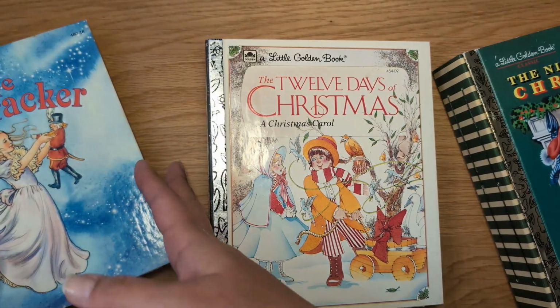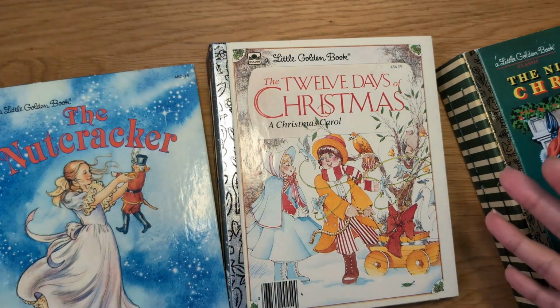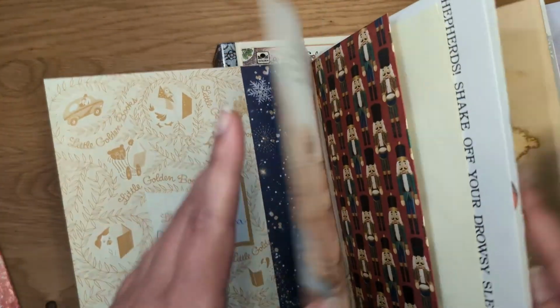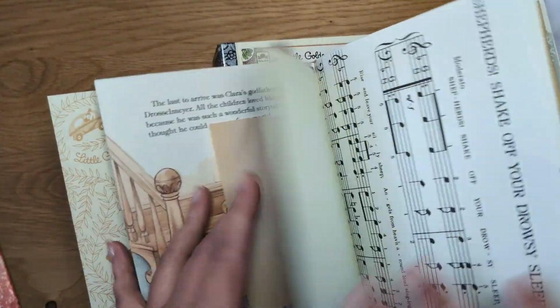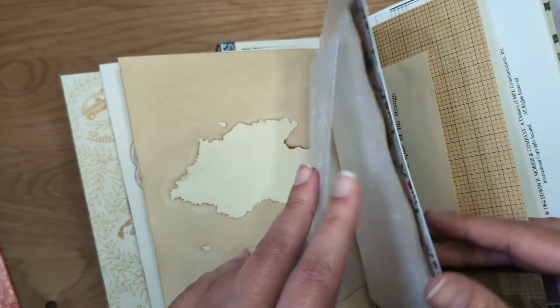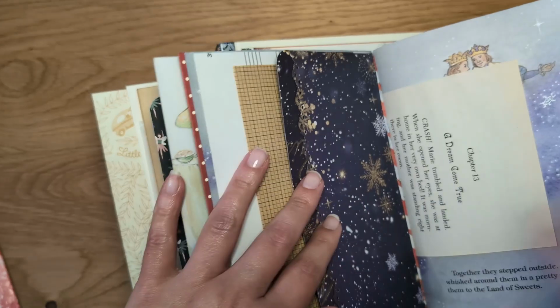And I don't know why that was really important to me, but it was. So when I alter these books, I really do try to find papers that will coordinate with the stories and lend to the stories. So this one is the Nutcracker, and it does have pages from a paper collection that has the Nutcracker. So, yeah.